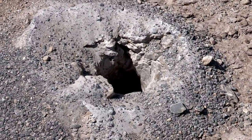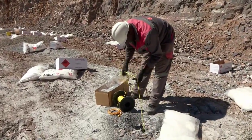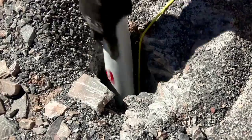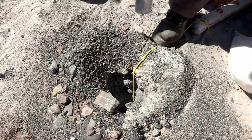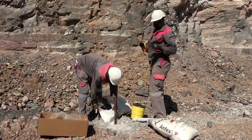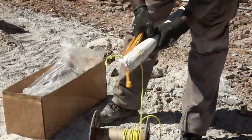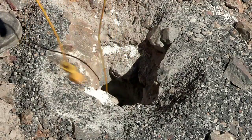Holes are drilled to a certain depth, and then a sausage-shaped cartridge is lowered to the bottom with a detonating cord. A few more cartridges are added. Highly trained, experienced staff are used for this task. The hole is then filled with free-flowing ammonium nitrate, also known as Anfex, to a depth of about 1.5 meters. A detonator is now added to the cartridge and is lowered into the hole.